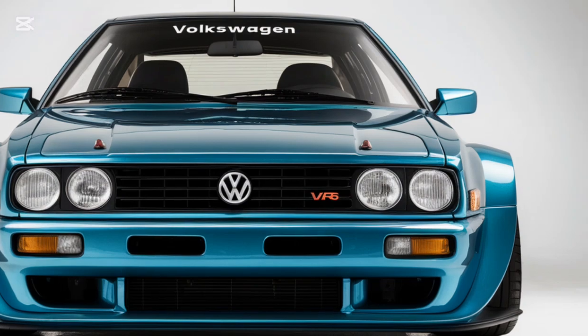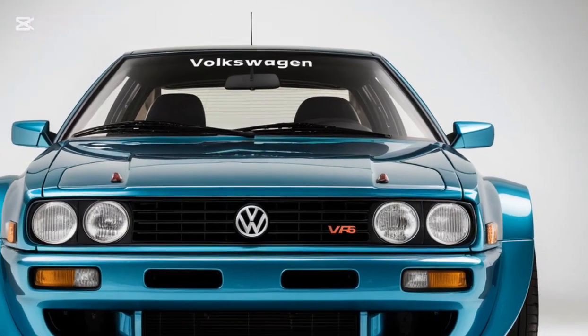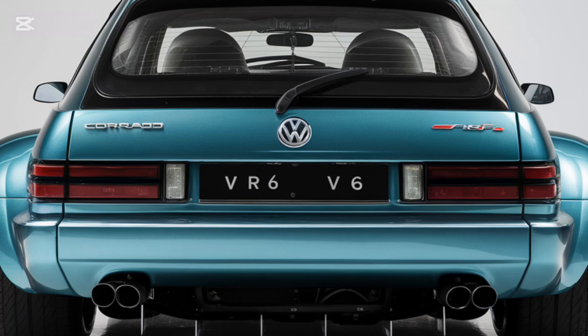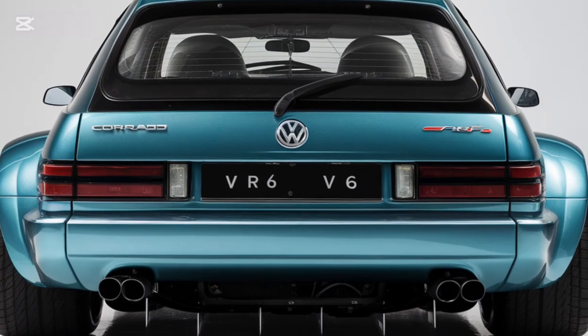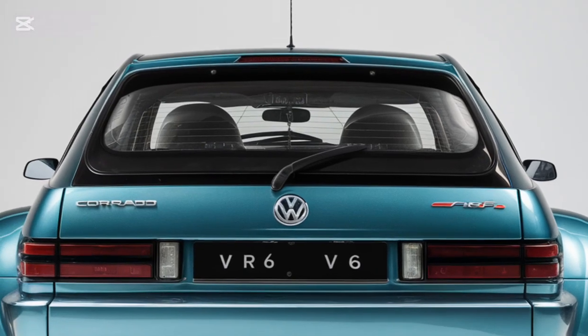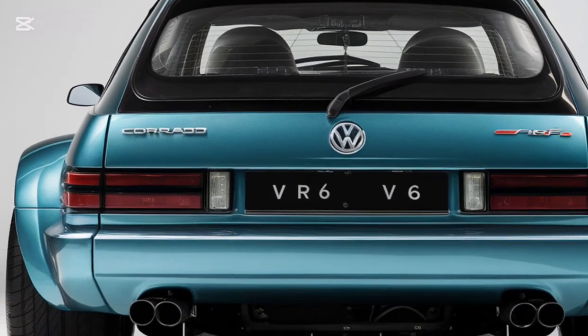This wasn't just a sporty version of a Golf or Jetta. It was its own machine, designed to be a serious driver's car. In many ways, it feels more like a European sports coupe than a hot hatch. And that's part of why it's so beloved by those who've driven one.